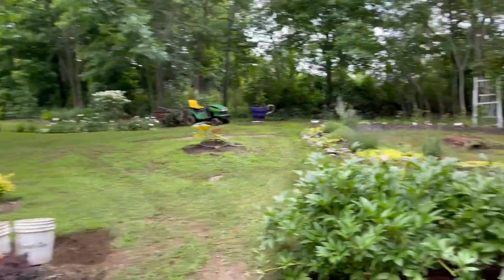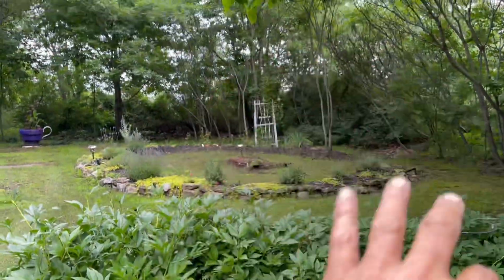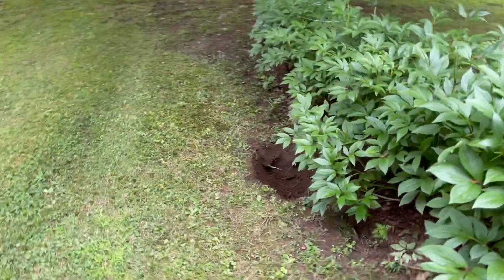Here we are back. This is that row of peonies, and we said we were gonna dig one right in the middle, so we're gonna have a big poof of red a few years down the road. We got another hole here in this bed. We're gonna probably try and keep something red in there. So there's the hole ready to go.